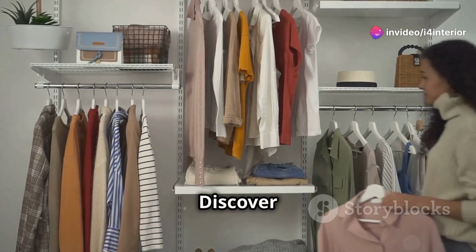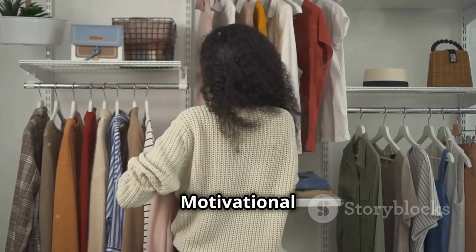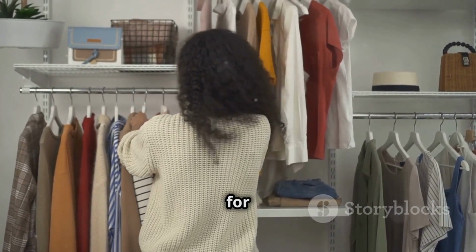Scene 2. Discover the perfect wardrobe for your space. Emotion 4. Music uplifting, motivation. Discover the perfect wardrobe for your space.